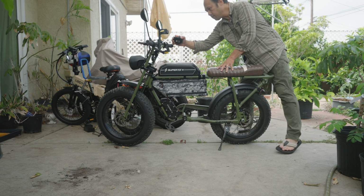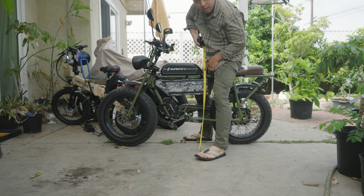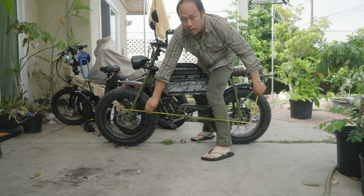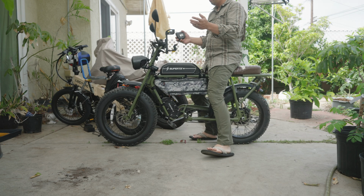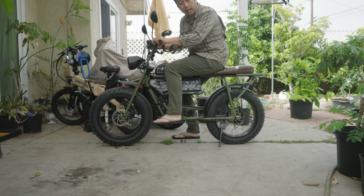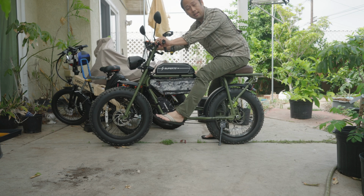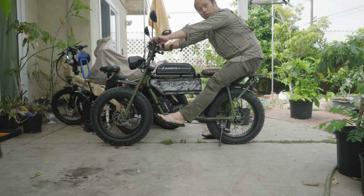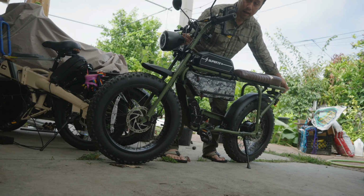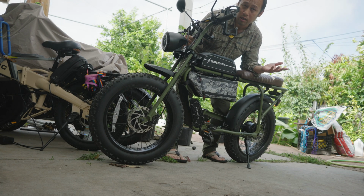All right, let's look at the size of the Super 73. From here, it's around 29 inches, and from axle to axle, it's around 42 inches. And the way this thing works is if you're short, like 4'10", that's the minimum height, you can just scoot forward. And if you're daddy long legs, then you scoot back like this, and that's how you fit onto this bike. The bike is not exactly small, weighs about 70 pounds, so you'll have to get a large bike rack, or put it into a truck or a minivan.